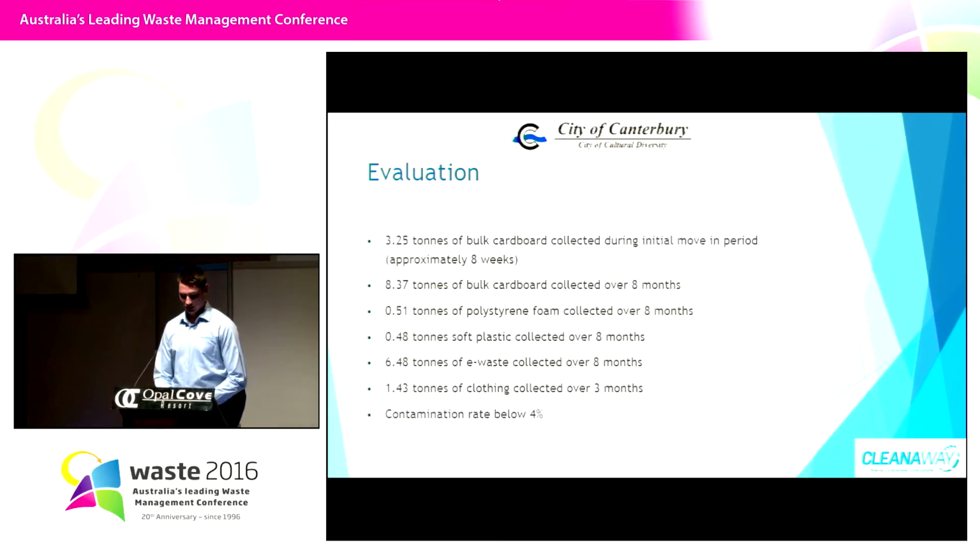Okay, so for the evaluation, we figured we'd show you a lot of numbers because we know everyone in the waste industry loves their tonnages. In the initial phase of 8 weeks, 2 months, we had collected 3.25 tonnes of bulk cardboard, which, as we saw in the pictures, was ridiculous. Over the whole trial, we've collected 8.37 tonnes of bulk cardboard in the last 8 months. We've collected half a tonne of polystyrene and nearly half a tonne of soft plastic. We collected nearly 6.5 tonnes of e-waste.